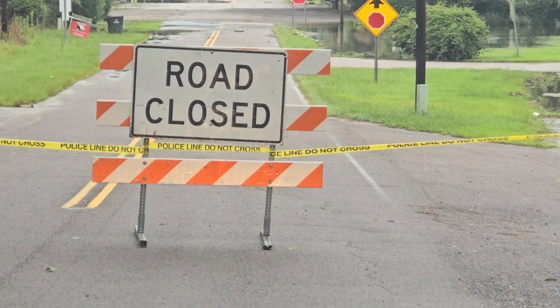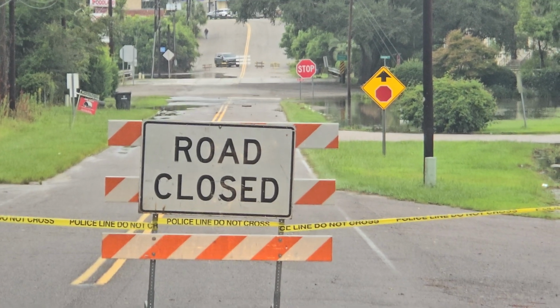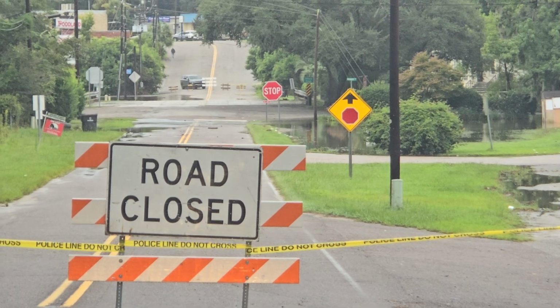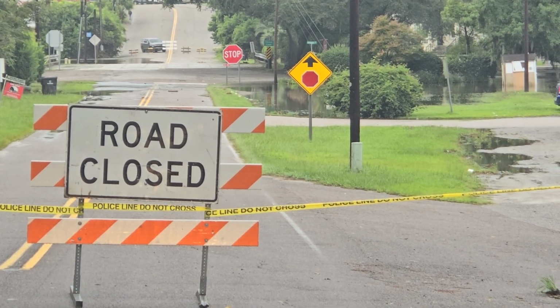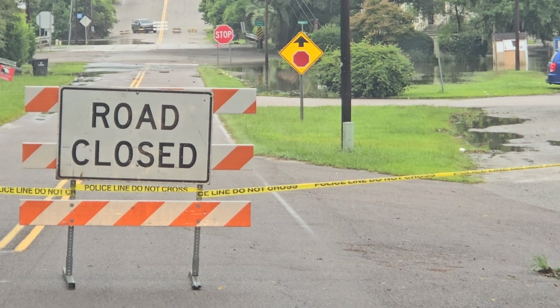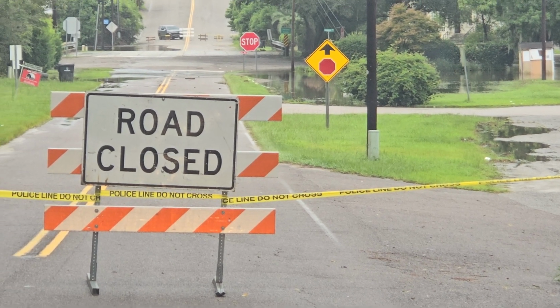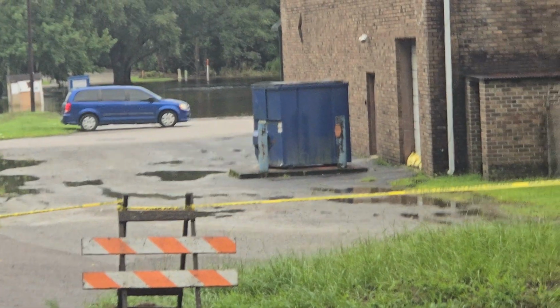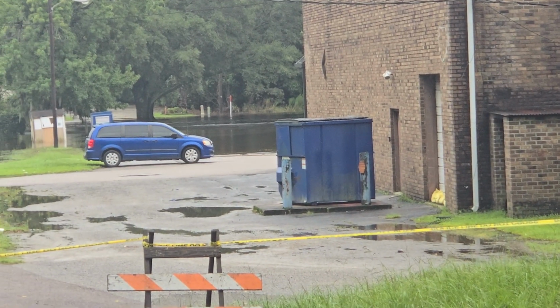Okay, as of last night, while we still were having a storm, this area was underwater as well. They've got the road still blocked off, but the water has receded because it stopped raining. As you can see, if you look far in the distance over there, next to that blue car, I'm going to zoom in if I can.